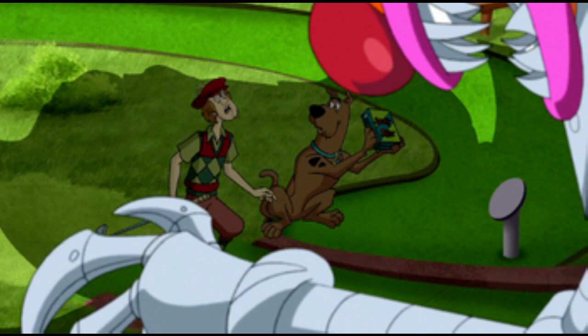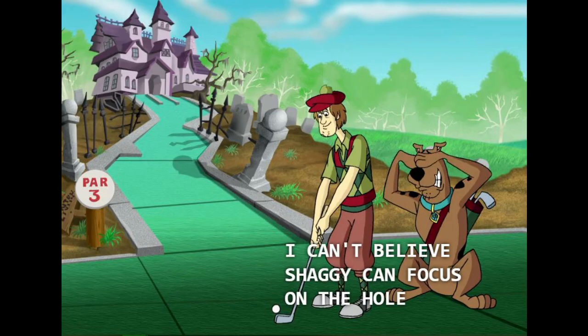And it blends really well into this episode. It takes place in a mini golf park. That's always a really fun place to set your cartoons, because there's a lot you can do with the courses and stuff. There's some fun scenes, and Velma has an actual character arc, since she overcomes her fear of clowns.